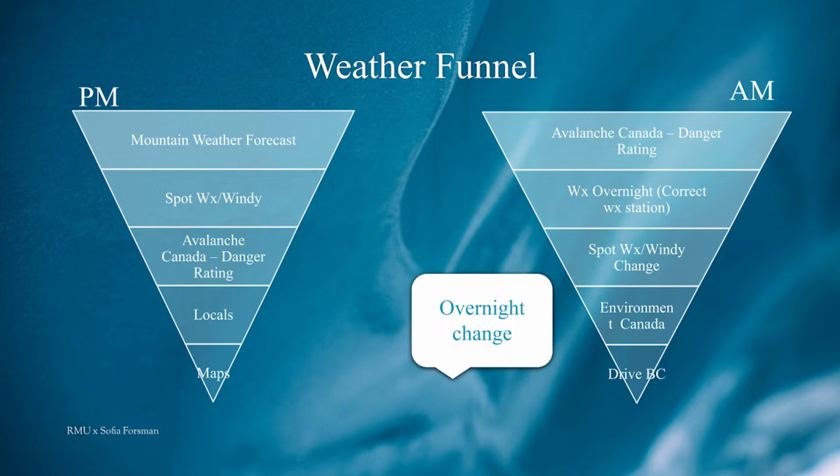The Spot WX, the windy. There's Avalanche Canada, like we talked about, the danger rating. Ask the locals, look at maps. And then in the morning, you want to look at overnight change. Like, is it snowing in Whistler this morning, and was it raining? It was the very first thing I checked. Forecast said it might rain to 2,000 meters. We woke up this morning, and it's snowing in the village, right? So it's one of those times when the forecast wasn't accurate with what we saw.